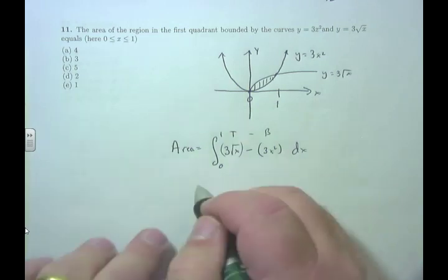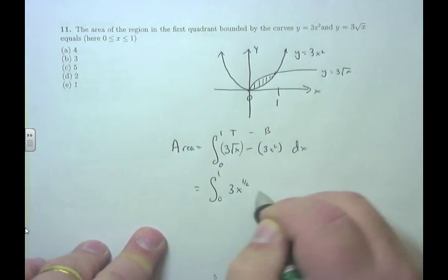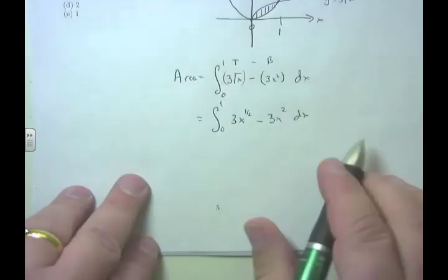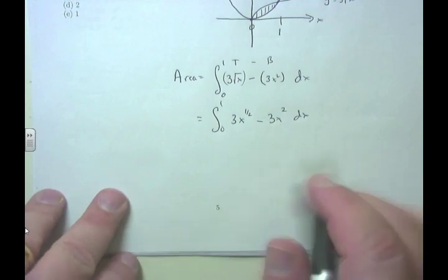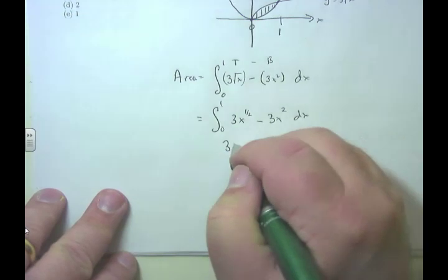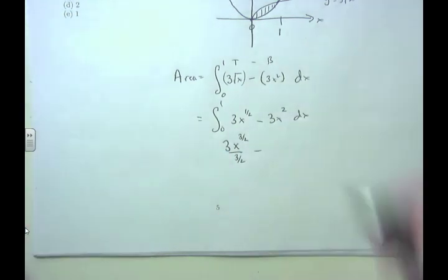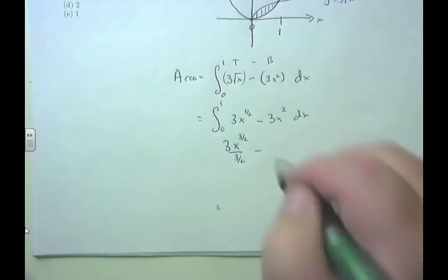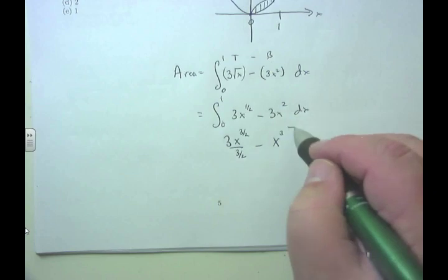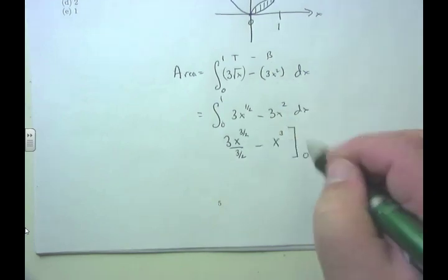Now, let's clean it up. This is the integral from 0 to 1 of 3x to the half minus 3x squared dx, because I don't do square roots. Square root's a half a power. Now you integrate. 3 is a constant. Integral of x to the 1/2: add 1 over add 1. That's x to the 3/2 over 3/2. Minus the integral of 3x squared, which is x cubed over 3, but the 3's cancel. No plus c because we have bounds, from 0 to 1.